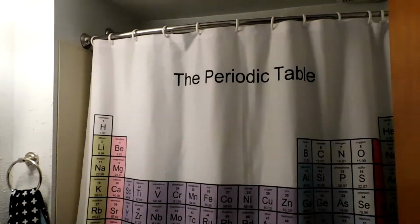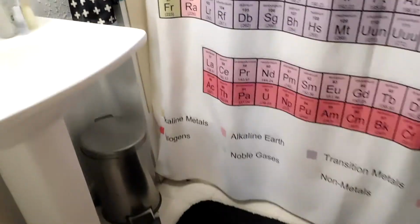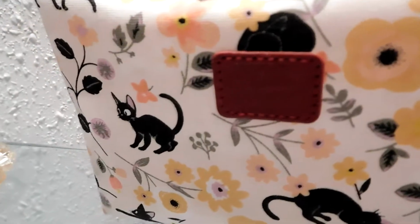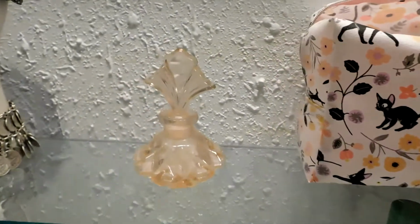Then we move on to my bathroom. Not too much to say about this bathroom. I have a really nerdy old periodic table of elements shower curtain. I have this very stained washcloth that I got stained from dyeing my hair so many times, but I do have this very, very cute Kiki's Delivery Service makeup bag. I think Gigi is the cutest thing ever.